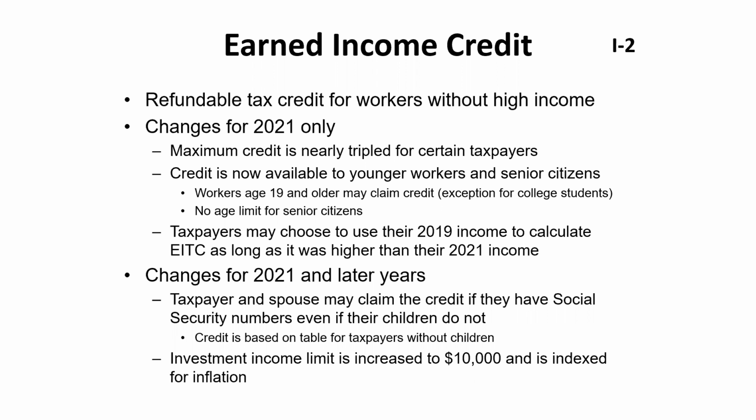You would have to get the tax return from 2019, looking effectively at your wages and your self-employment income and a couple other things we'll mention a little bit later, but that is, again, another option we have for the current year. So other changes we see for 2021, and these will actually continue moving forward.